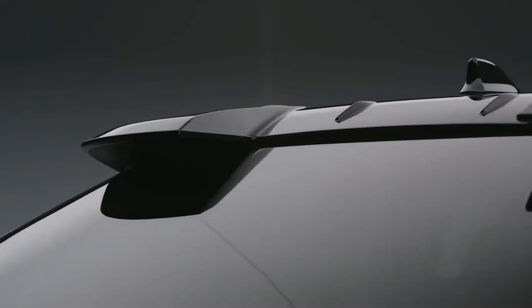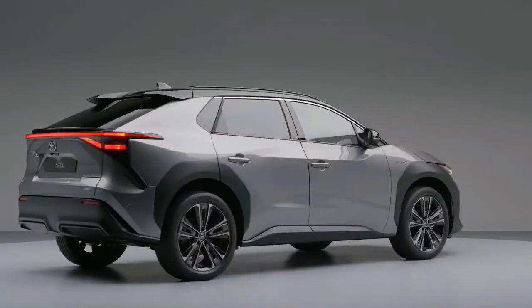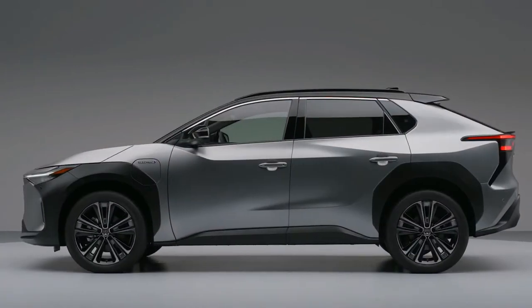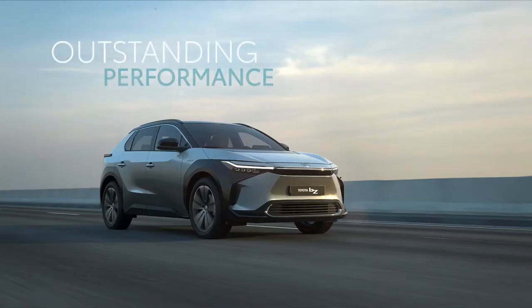dynamism. Wheel arch moldings with up to 20-inch wheels are pushed out to the corners of the body, emphasizing the car's true SUV character. At the rear, a distinctive tailgate bridges to the width of the vehicle and adds more character. Now, let's talk about the performance, which is outstanding.